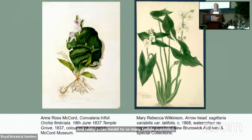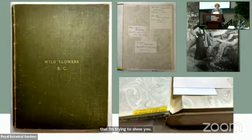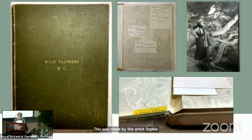My point of access into botanical history has been through its artwork, and especially through the many watercolor drawings of wildflowers made by settler women across Canada for about a century, from the early 1830s through to the opening decades of the 20th century. And such drawings were often assembled into albums, like the one that I'm trying to show you here. This was made by the artist Sophie Pemberton in the 1890s, at the beginning of her short but distinguished career.